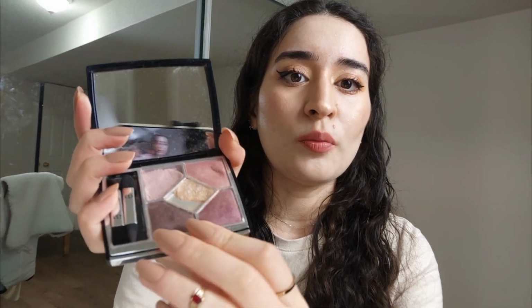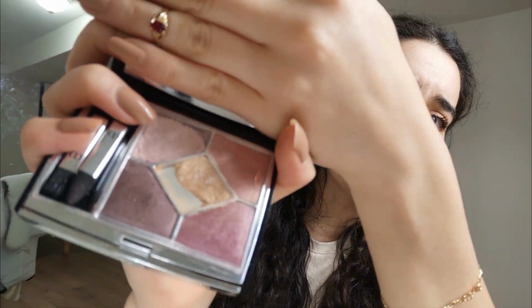If you were thinking of picking this up, the pans are really deep. And the reason that I know that, I'll open it up and I'm gonna be showing you guys. I've repressed both of these shades multiple times. The depth inside the pan is really deep. So I would say that it kind of is worth your money.